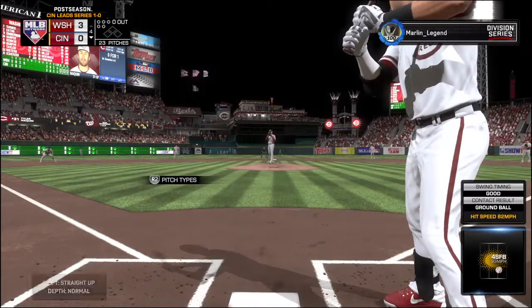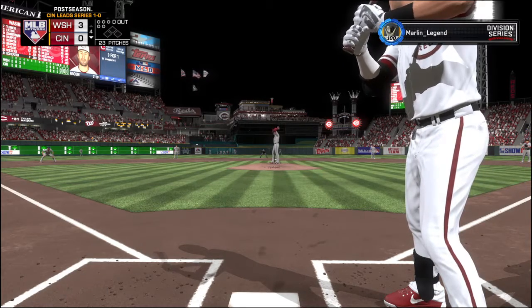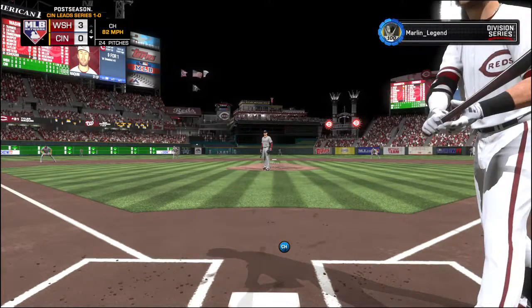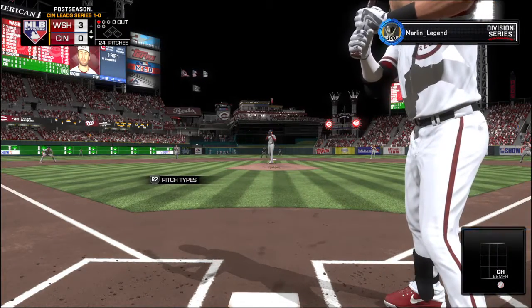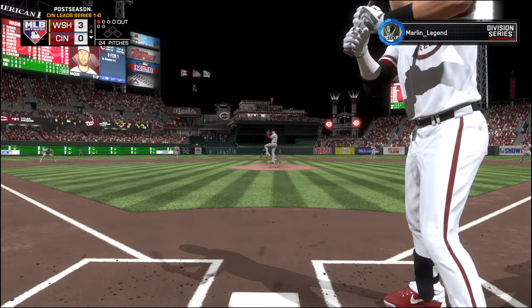Into the box now. Tyler Naquin comes into this at-bat 0 for 1 in the ball game. Left fielder, Tyler Naquin. First pitch on its way. And the changeup is way low that time. Boy, they've been just getting shut down right here. Been a while since they've even had a runner on.